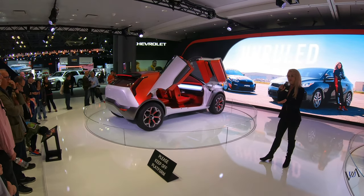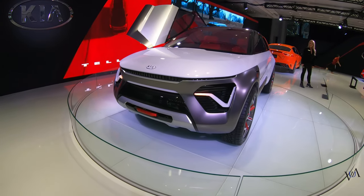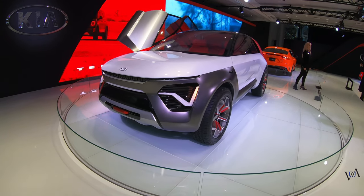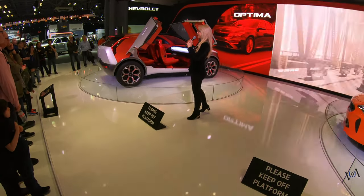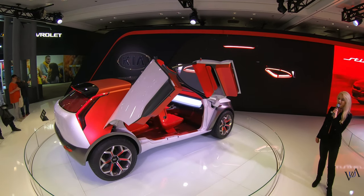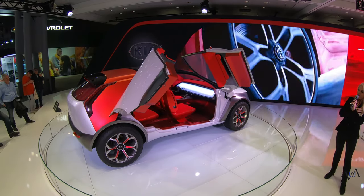Hello, ladies and gentlemen, and welcome to the New York International Auto Show. Allow me to introduce you to the Kia concept car that's been heating up Manhattan driving. It's also level 5 autonomous and has butterfly wing doors.